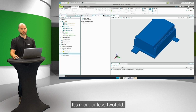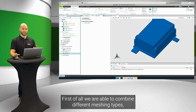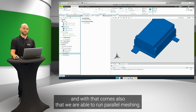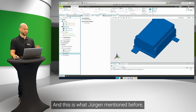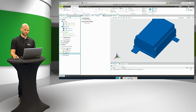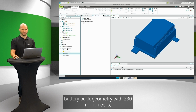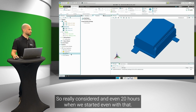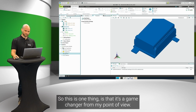So what is the benefit of that? It's more or less twofold. First of all, we are able to combine different meshing types, which is quite convenient depending on the application. And with that also comes that we are able to run parallel meshing. This is what Jürgen mentioned before, which allows us to really cut the meshing times tenfold. On a conform battery pack geometry with 230 million cells, we were able to cut the time from 15 hours to 2 hours. So really considerable. And even 20 hours when we started with that.